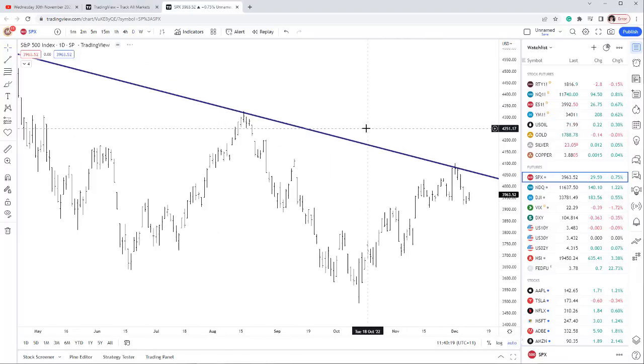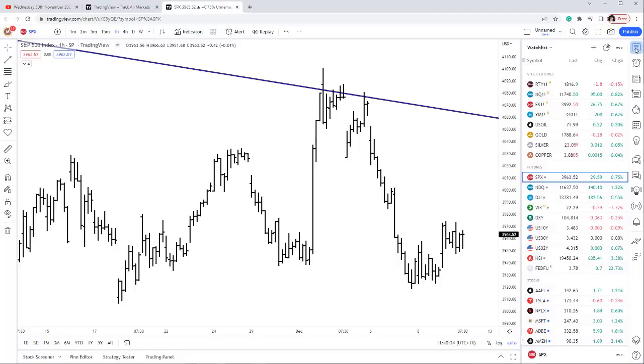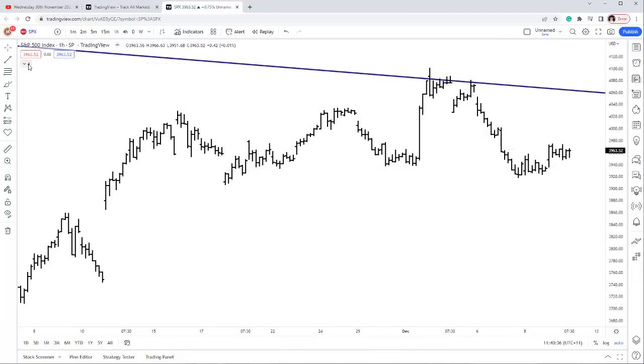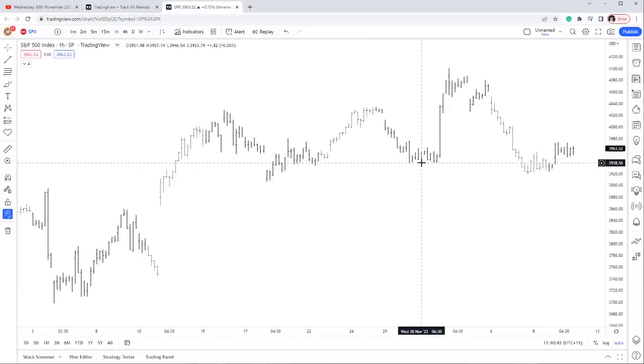Anyway, so looking at the S&P 500, look what's happening here, right? We actually ran right up to this level of resistance and hit it, and then we rejected off. Now, this is the daily chart here. Look at this from an intraday perspective, looking at this from an hourly chart. This is actually looking quite weak.